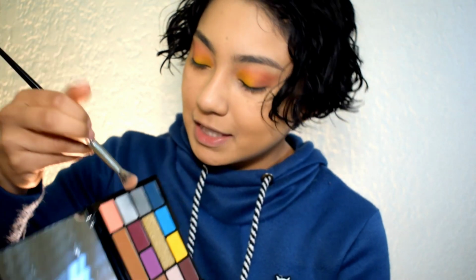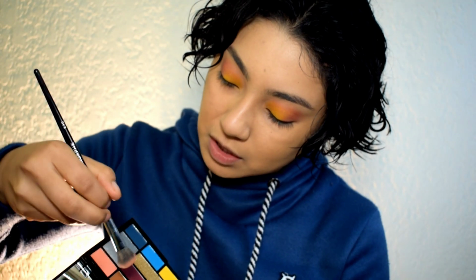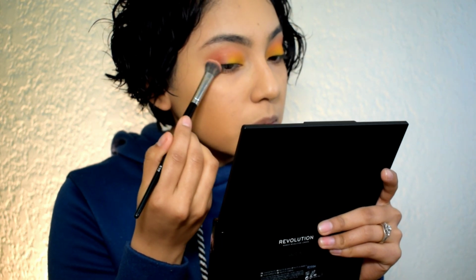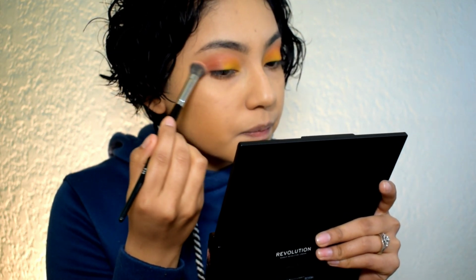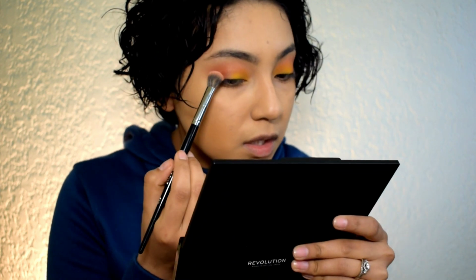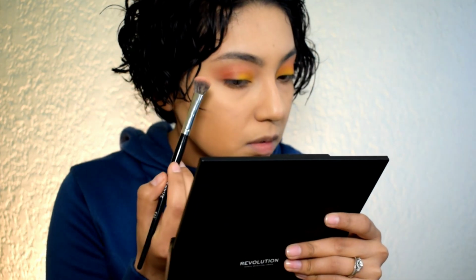Alright, now I'm going to dip back into that peachy shade that I first went into. Oops. And then I'm going to dab off the excess on the back of my hand and just blend out the edges a little bit. I feel like it's looking a little harsh. So I feel like I lost some of the orange on this corner versus this one. So I'm going to take a little bit more of that orange on the same brush and then just pack it on both sides.